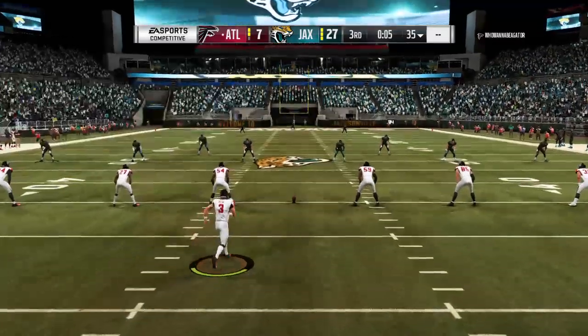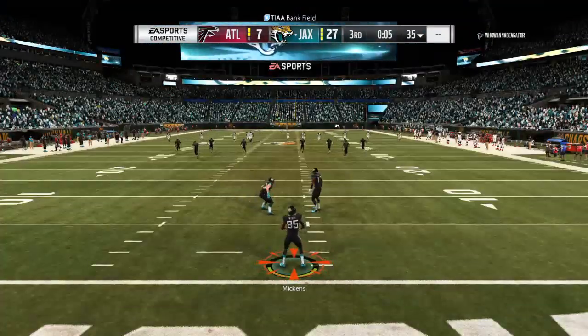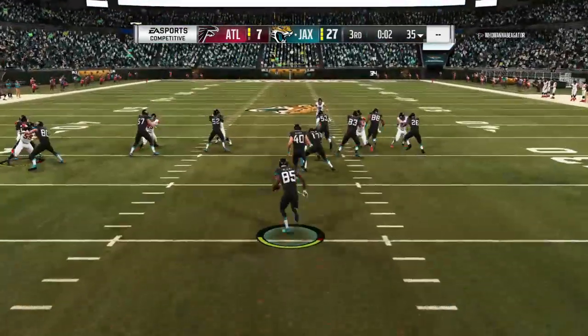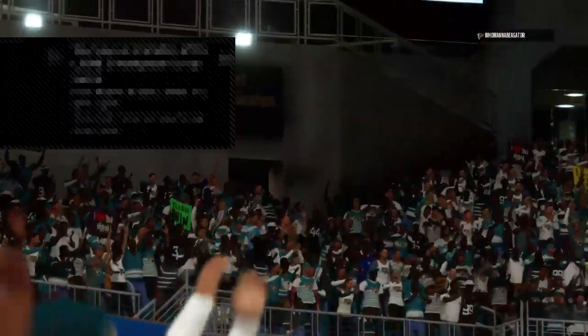Now here's Bryant to kick it away. This will be taken in at the 1. And he will be taken down here on the return on what will wind up being the final play of this third quarter.